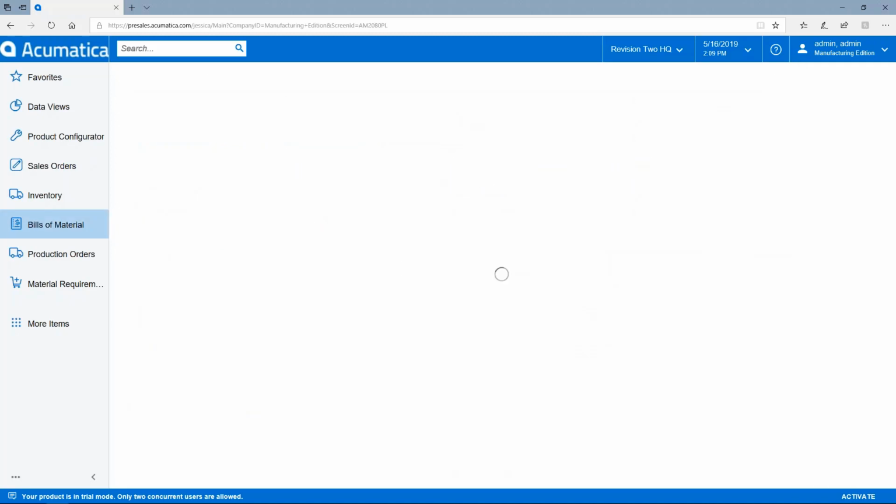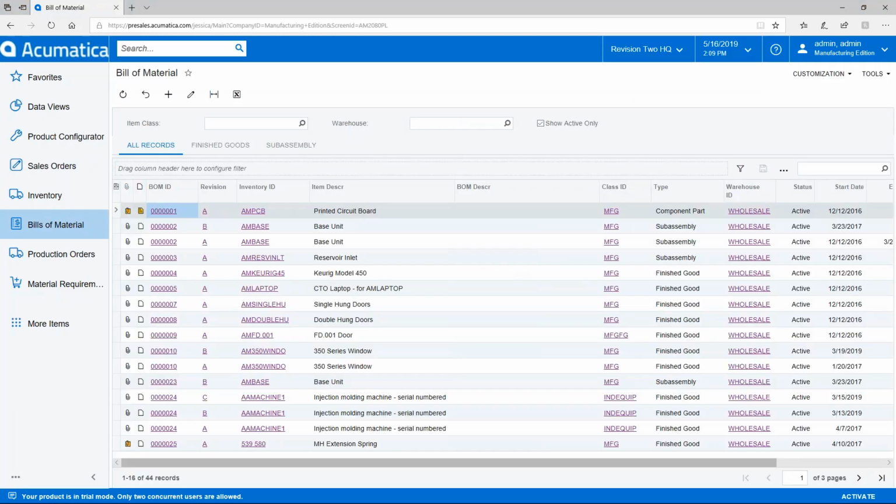Now that's to get us acclimated to some of the overview areas of the system. But as our focus is manufacturing today, I'm going to take you right into this bill of materials module next.